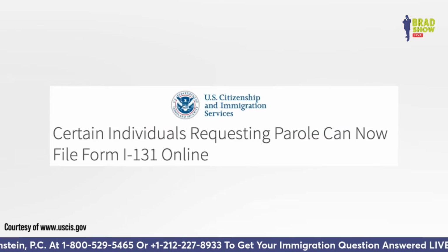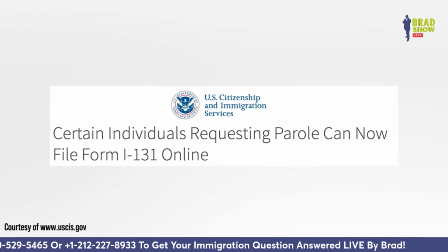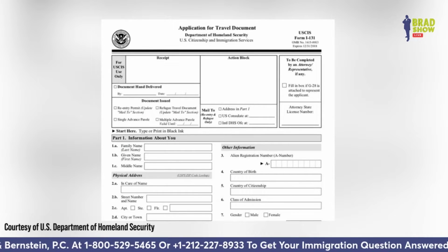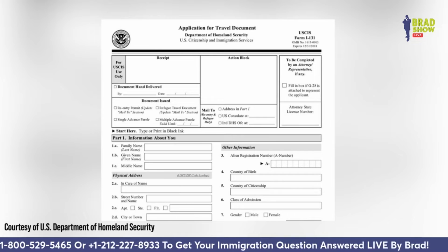Now, the most important thing is everyone's getting excited. Wow, I can ask for an expedited travel document online. Yeah, but there's a filing fee you're going to pay of $545. And take note of this. If you are denied, you're not getting that $545 back. I said $545 because I forget filing fees, but actually I-131 is $575. So I take that back. It's $575.